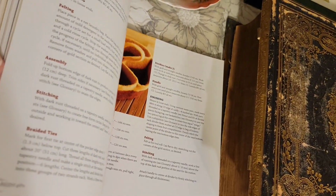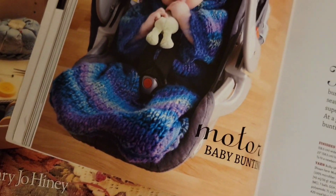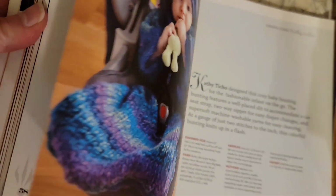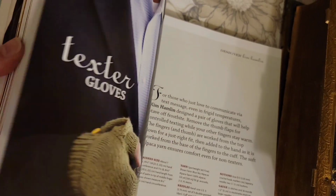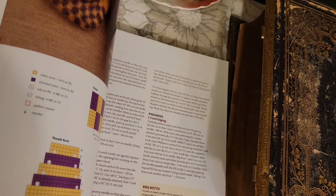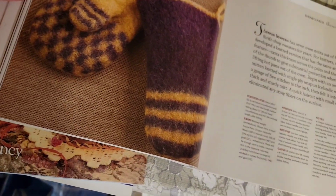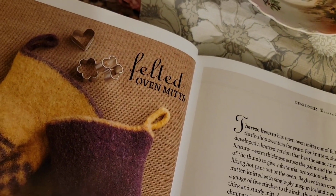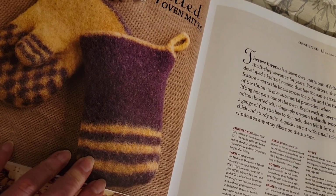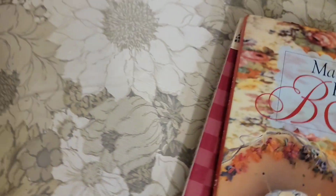And then there is, oh yeah, the little baby bunting. So cute. So this book again, $4 for all the little fun things to knit. And yeah, I liked these too. There it is. The felted oven mitts. Really fun. All right, so those were the 8 items that were still available.